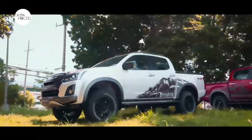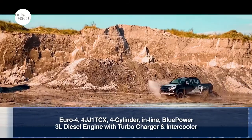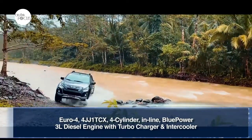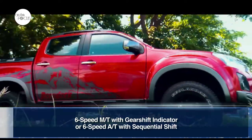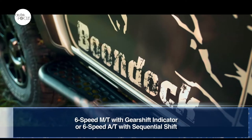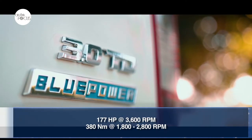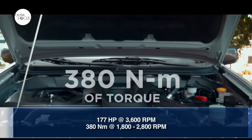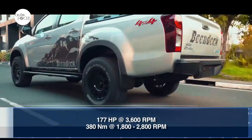Under the hood of the D-Max Bundok 4x4 is a Euro 4 compliant 4JJ1 TCX 4-cylinder inline Blue Power 3-liter diesel engine with a VGS turbocharger and intercooler. This is mated to a 6-speed manual transmission with gear shift indicator or a 6-speed automatic transmission with sequential shift. This is capable of producing a maximum of 177 horsepower at 3,600 revolutions per minute and 380 Nm of torque at 1,800 to 2,800 RPM.